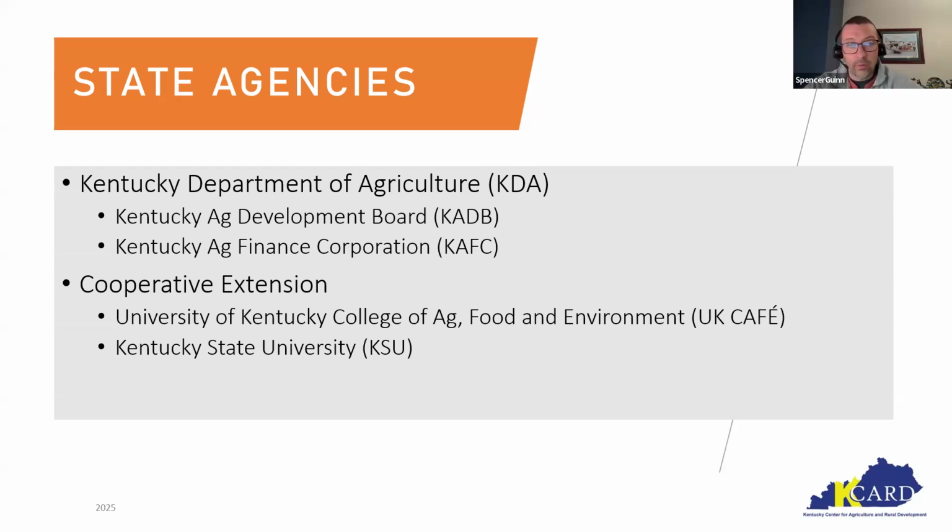So if you've got issues with growing produce, maybe your tomatoes start to look bad. Fruit trees. If you've got fruit trees on your property that are showing signs of disease or not doing well, that's what extension's for. Same thing with livestock. If you've got livestock and you're trying to figure out how to reseed a pasture, any of those would be fair game questions for cooperative extension.